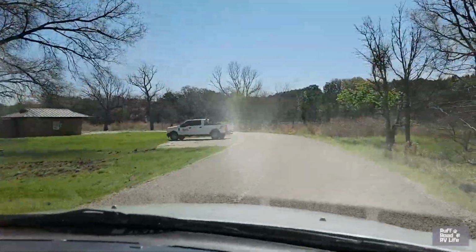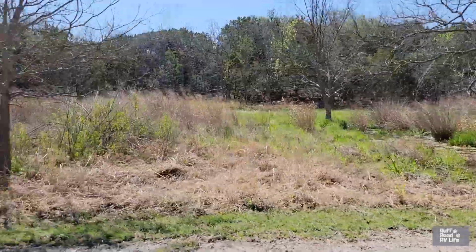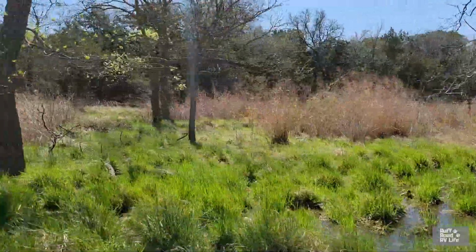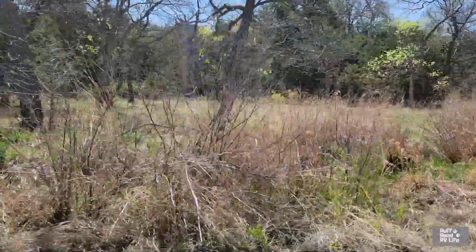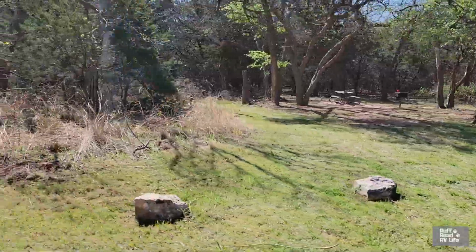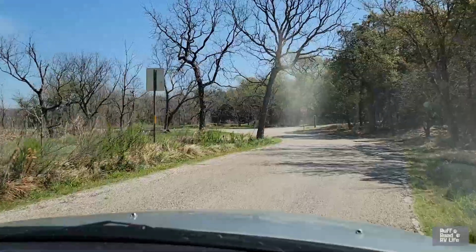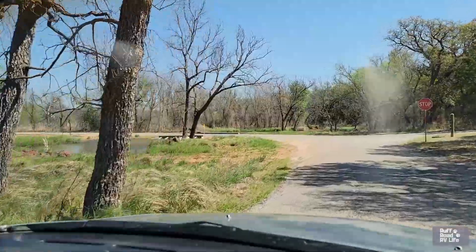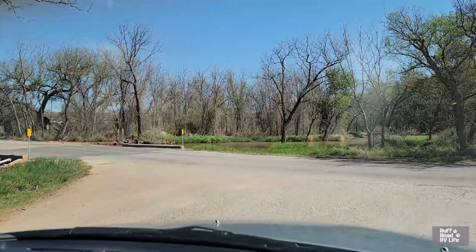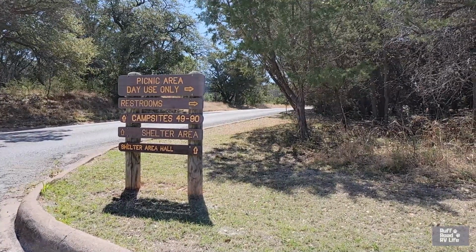There's a bathroom right there. A lot of little ponds and water areas around. Nice picnic area up in there. All right, we are coming back out to the main road, and you can see this nice little water area. Almost looks like it's been dammed up, doesn't it? By beavers. See how high it is? Okay, so we're heading to check out some of the campsites now, turning to our right after this truck.